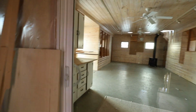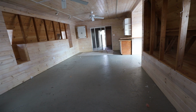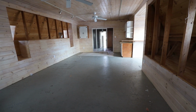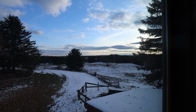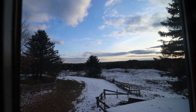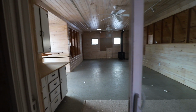Okay, so this is the finished loft space. So this is probably the equivalent of about a 1.5 car garage or so. It's probably 12 feet wide and 20 feet long. It is set up for like a deck. So there's this nice door here. You can see the property, and the sun is starting to set. There's our center tree. So this was previously set up as an art studio. Not really sure what we're going to use it for quite yet, but it'll be a nice space for sure.